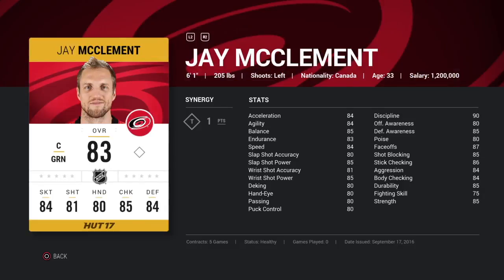Our second budget face-off overall player is McClement from the Carolina Hurricanes, who has an 87 face-off. That is only 2 lower than Ryan Getzlaf, and you save like I don't even know how much money. McClement only goes for 300 coins again, just like Moore and Letestu, and he's also 2 face-off overalls better. His only downside is his speed.